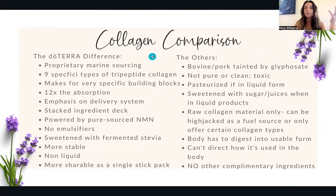Now, a lot of other companies don't have the same standards. So naturally, when they went about creating a collagen product, they set out to put the highest quality collagen product out on the market. Okay, so here's the comparison, the doTERRA difference and other companies. A lot of other companies have bovine or pork, which can be tainted with glyphosate. doTERRA sources their collagen, it's marine collagen, so it comes from fish, which is sustainably harvested in Italy.